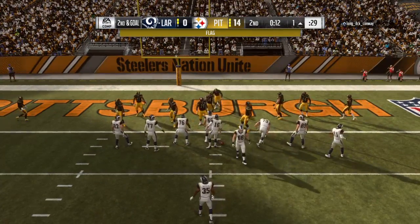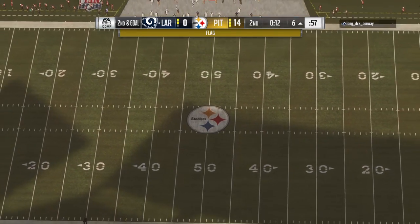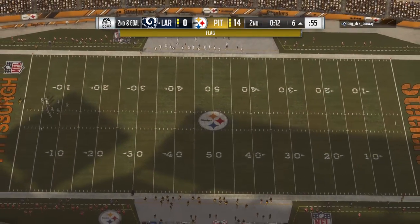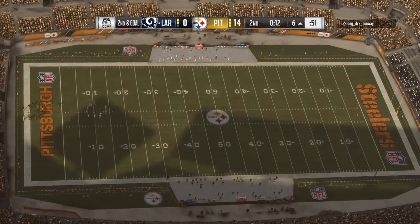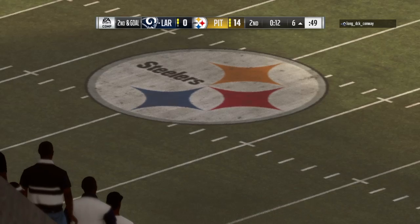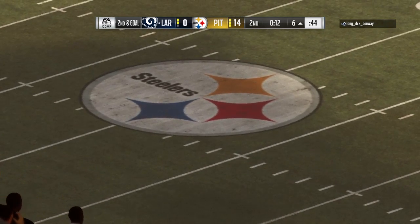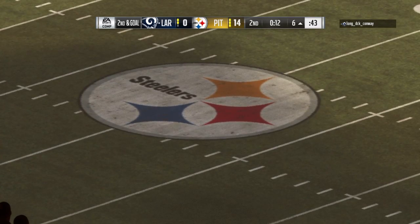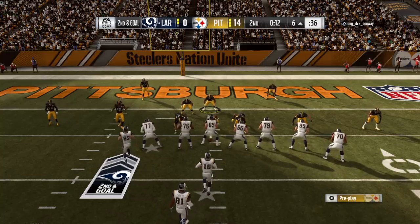Offensive line wasn't set. There's the flag, and 5 yards back they go. Quarterback has to look around and make sure that his team is ready to go. Sometimes the quarterbacks go faster than is necessary. Things made a little more difficult after the false start as they try again on second and goal.